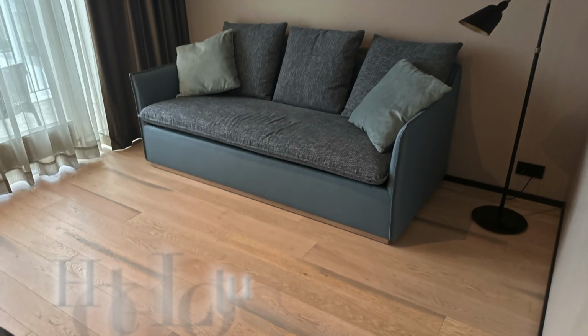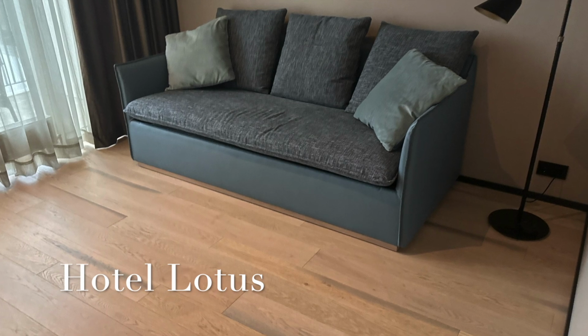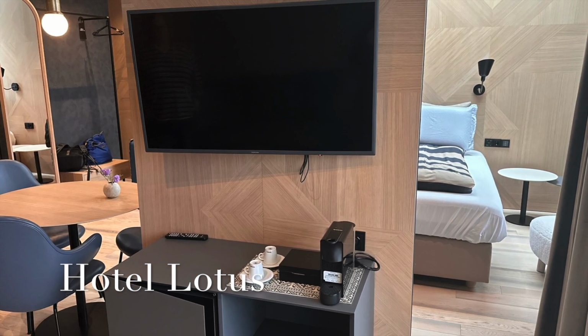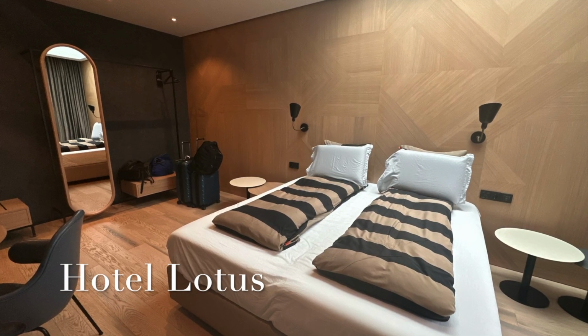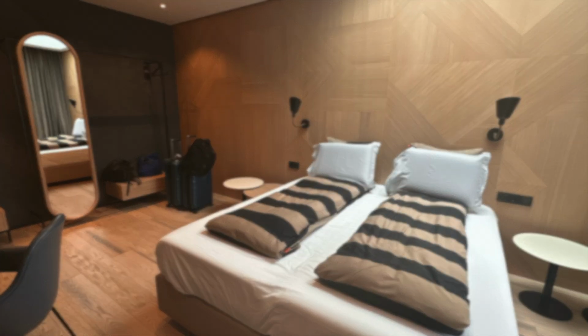We stayed in the Hotel Lotus back in Reykjavik. As you can see, this was a very clean, ultra-modern hotel, but it had some really nice amenities. The shower was fantastic and it was in a good location.